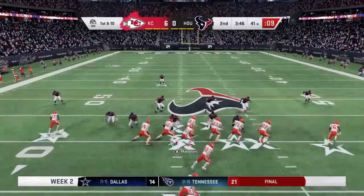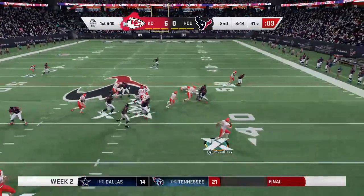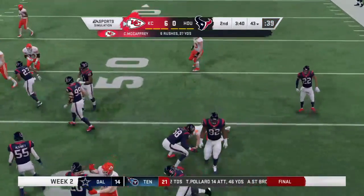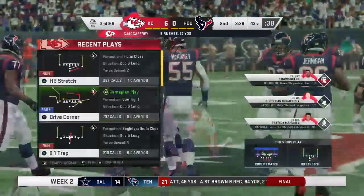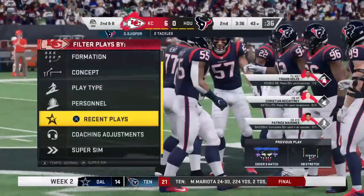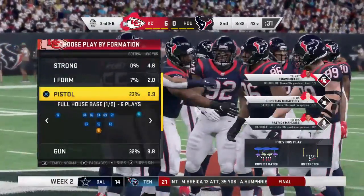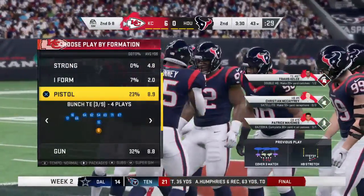A handoff, McCaffrey running right. 2 yards on the pickup there. It'll be 2nd and 8. I know that speed is the hallmark of today's NFL game, but the key to good rushing defense is still having your linebackers set the edge.